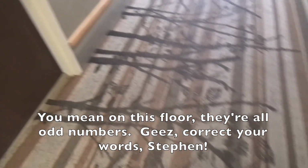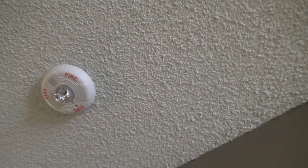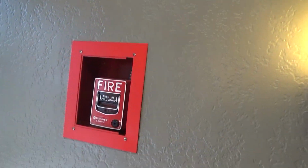It's interesting. Oh, you also got a fire alarm here. It's a System Sensor, something, I forget the model, but I'll put a caption for it when I edit it. Those are the kind of fire alarms that they have here. Well, it's another Notifier pull station.